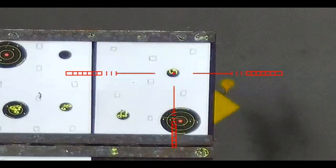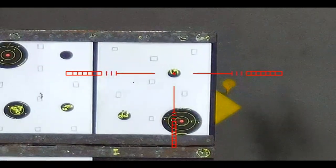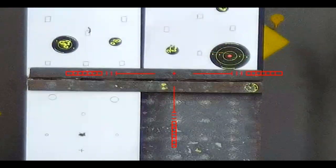So yeah, happy with the R10. That's chronied at 11.3, and it's shooting well with the Pod.